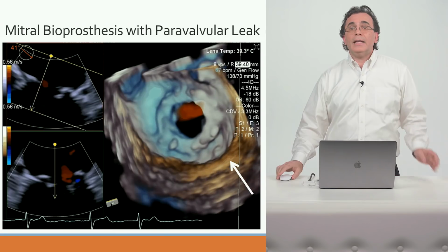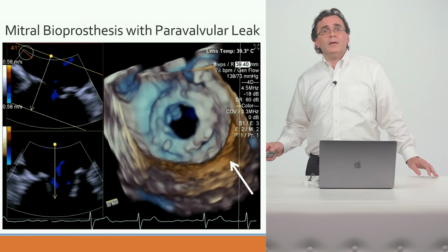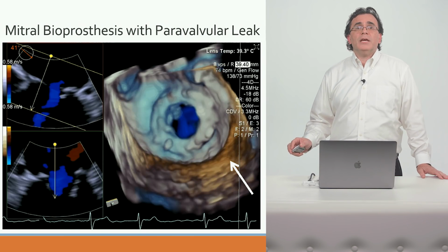In a 2D or any cross-sectional image, if you think about the spoon, we just see only this portion of the jet. However, on a 3D, if you rotate, we then see the en face view and see the full extent of the jet. And that's exactly what this 3D image shows, that there is a very significant paravalvular regurgitation. And then we can do this paravalvular regurgitant jet evaluation using multiplane reconstruction.